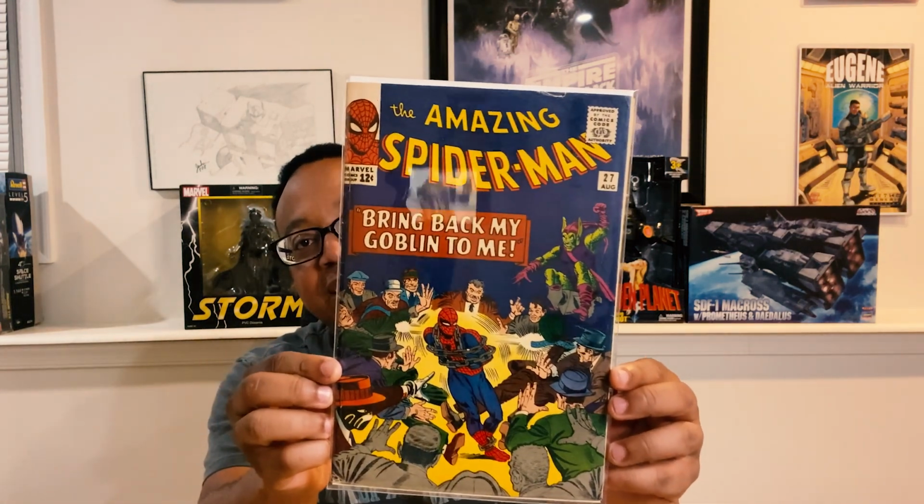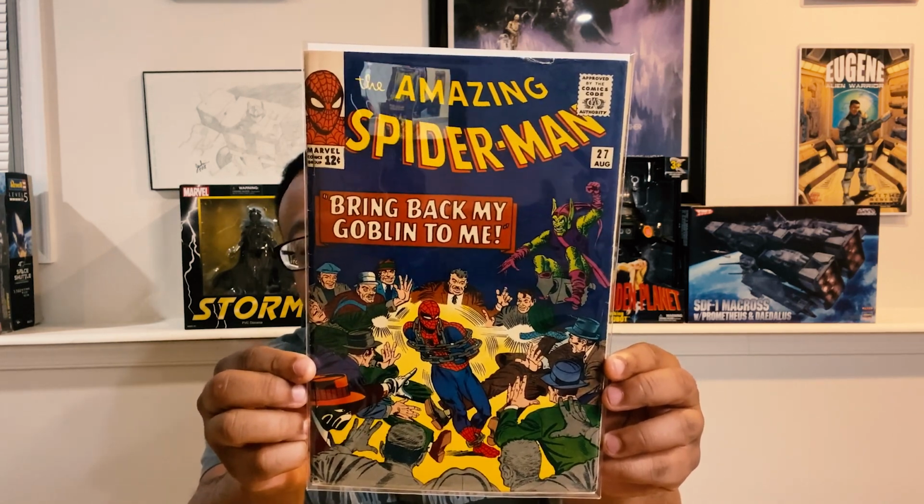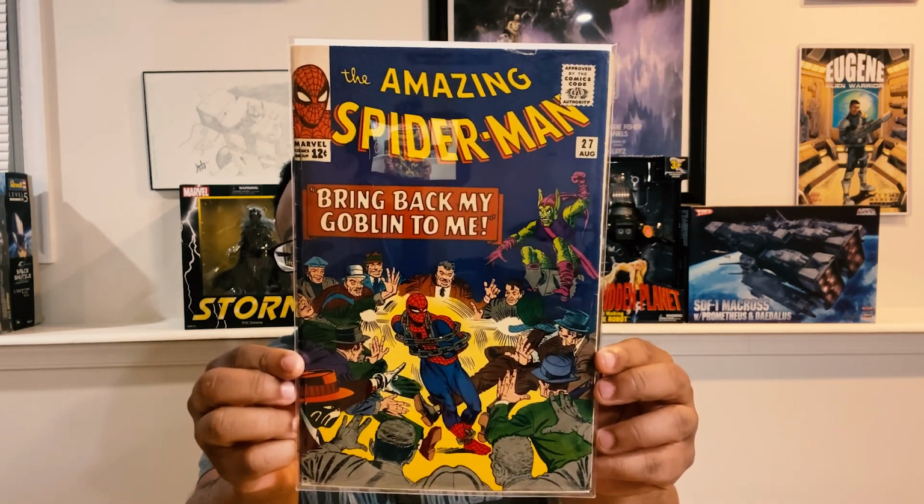But mostly what I have to show you is Amazing Spider-Man, and then I have a couple of early X-Men issues to show you. Let's see, we'll start with Amazing Spider-Man 27 with the Green Goblin. So that's pretty cool that I was able to get something this early in the Spider-Man run. I looked at prices of earlier issues, so that might be tough for me to go down too low on these, but I've just been getting what I can with the budget that I have.